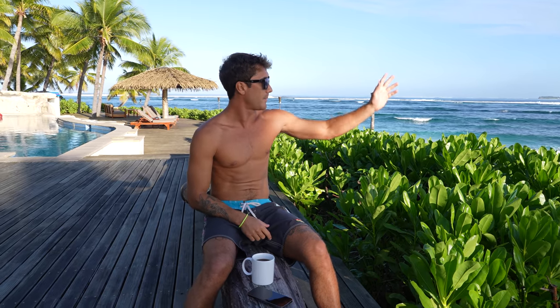And then no matter what, this wave right here, Restaurants, probably one of the best waves on the planet, honestly, along with Cloudbreak, is gonna be pumping every single day. So even if Cloudbreak is awkward in between sizes tomorrow, out here is gonna be as good as it possibly gets. Restaurants, here's the restaurant.